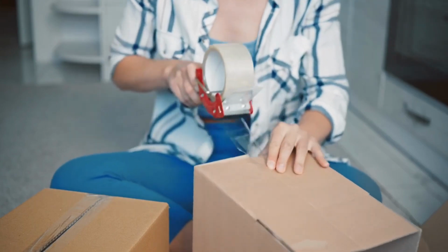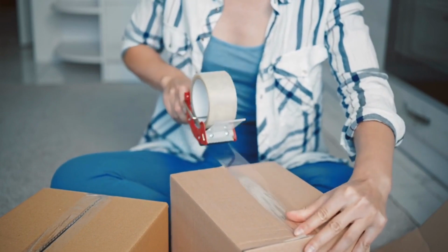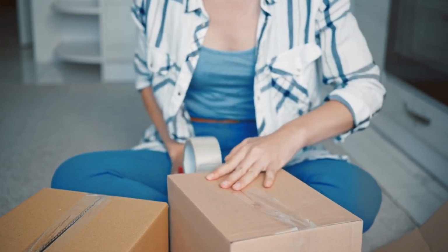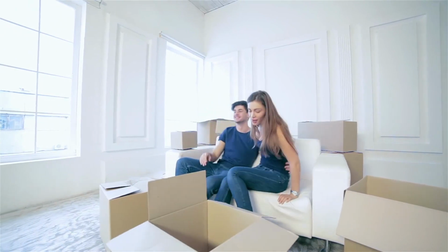A pro tip? Make a list of all the places you need to notify about your move, so you don't miss any. Special tips for landlords. If you own other properties or you're renting out your old place, make sure to inform your tenants about how they can contact you. You might also need to update your details with any property management services you use.